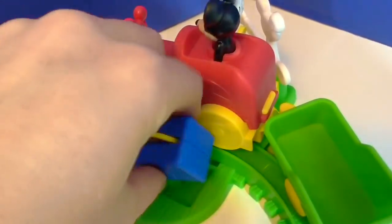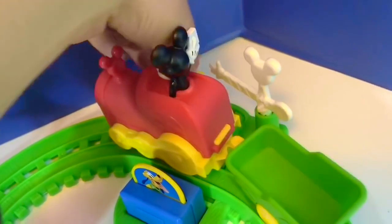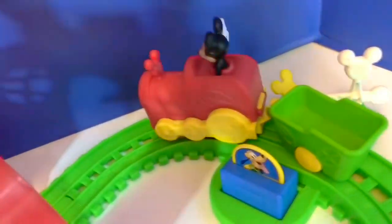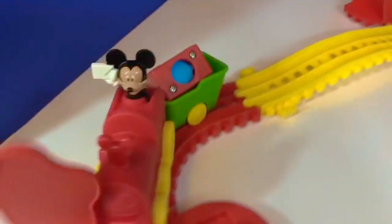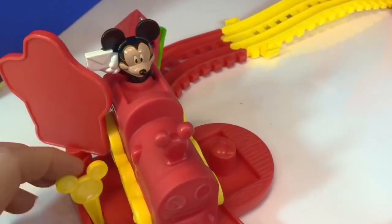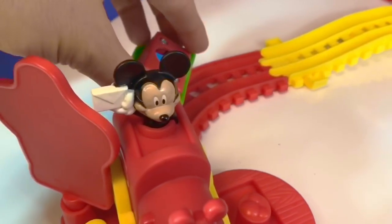Oops, oh, we don't want to drop that. Okay, and Mickey will keep going to the cargo drop. Oh, Mickey got stuck, but he got his red box. And we'll let Mickey go around the track one more time. And then we push the lever, and he stops.